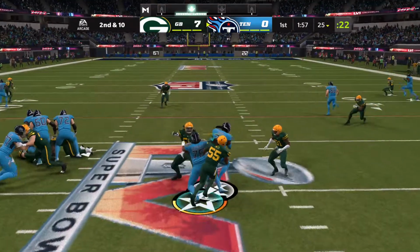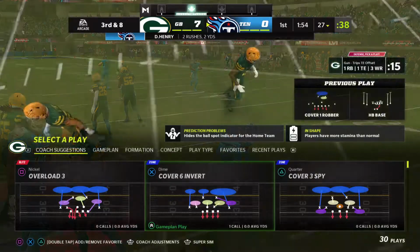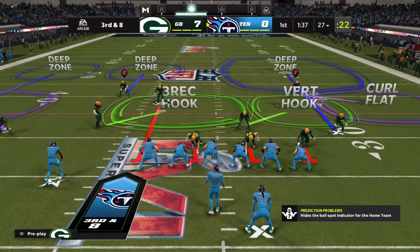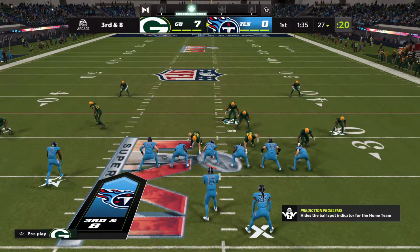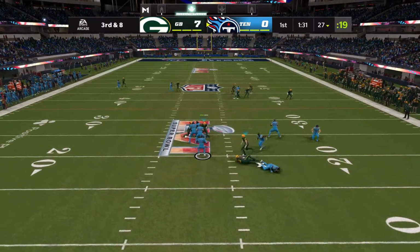2nd down, they go again with Henry. And he's upended after a gain of 2 out to the 27. Sometimes your philosophies get challenged at times you don't want them to. They did try to stick to the running game on the first 2 plays. Didn't amount to much. And now facing a 3rd and long at the outset of this drive.